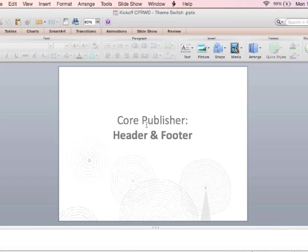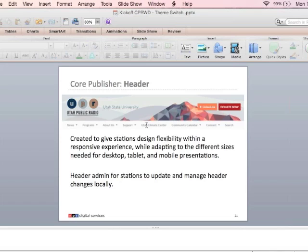All right, so I'm going to talk a little bit about how your header and footer have changed a bit in the responsive theme. For stations, we have definitely given a lot more thought to the header in responsive. You actually now have the ability to control the header on your own. So previously you had to submit a design ticket if you wanted to change out your masthead or change the image out. Now with responsive, you actually have a header admin, so you can go in and upload your own logos, your own images. We will provide stations with a kind of cheat sheet on image specs for responsive.